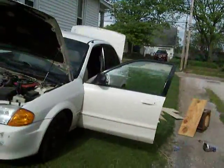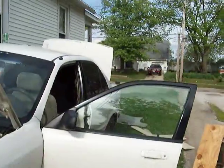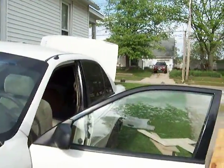Oh, and by the way, the Oldsmobile's still good and going. It will be at the next comp. Probably all three vehicles will.